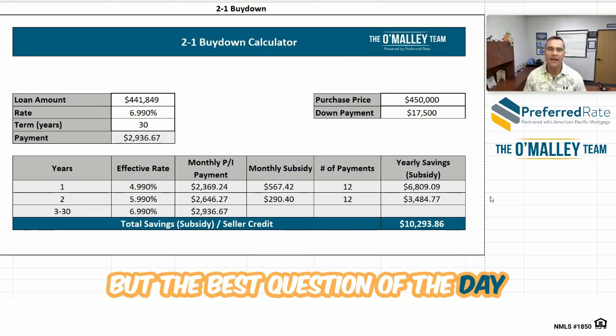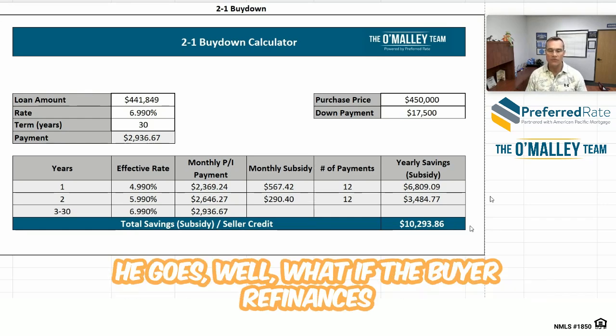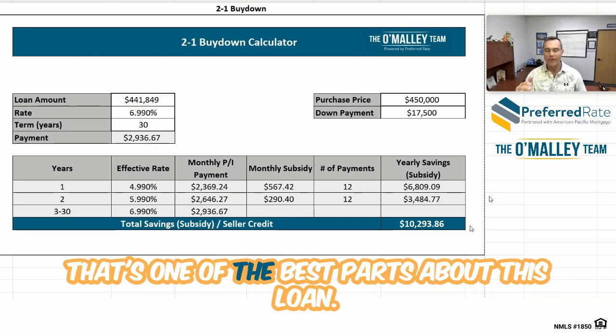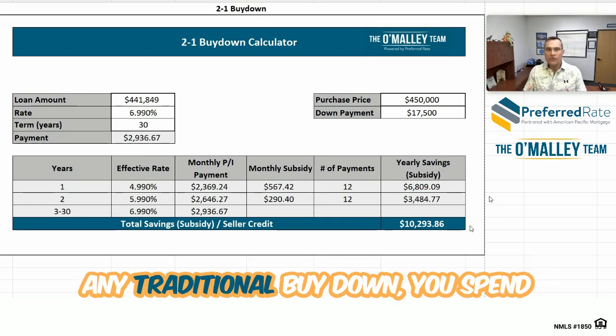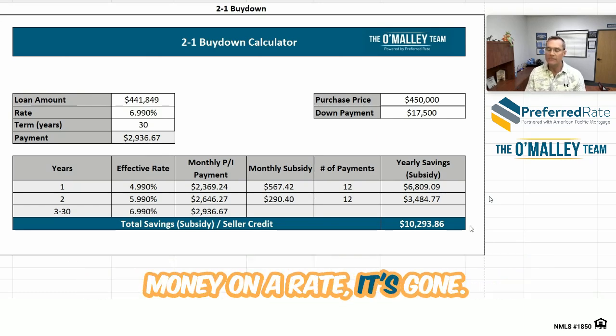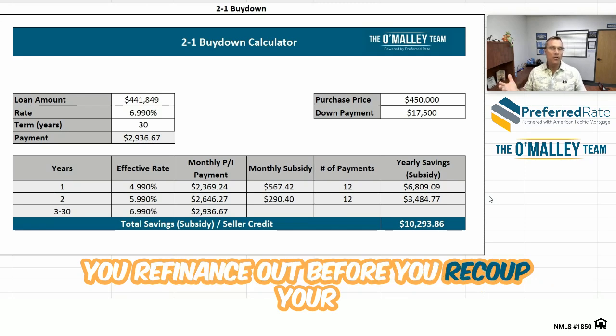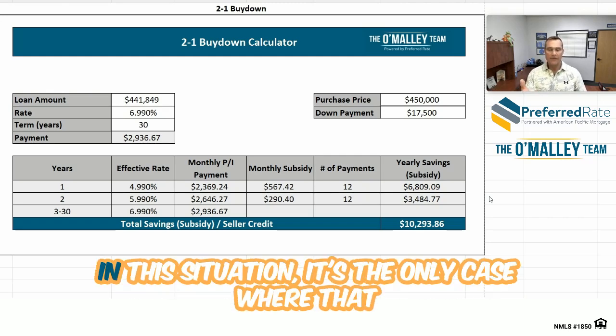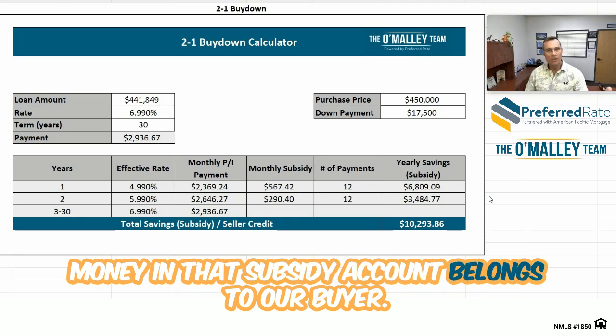But the best question of the day was a gentleman in the audience asked, well, what if the buyer refinances out before all the subsidy money's spent? That's one of the best parts about this loan. Any traditional buy down, you spend money on a rate, it's gone. You refinance out before you recoup your cost or hit your break-even point. Well, it was just money spent. In this situation, it's the only case where that money in that subsidy account belongs to our buyer.